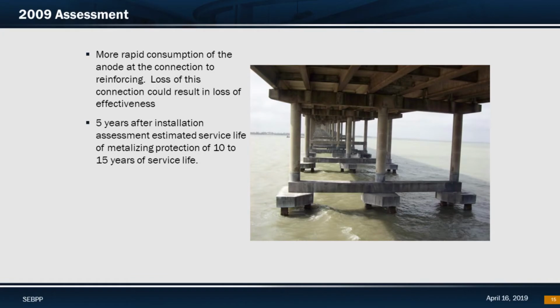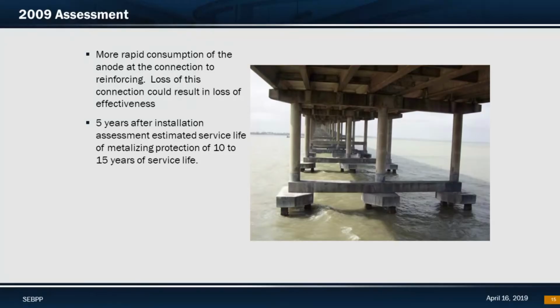One problem with the zinc coating was that there was more rapid consumption at the connection to the reinforcing steel. This, like I mentioned early on when I was going over the discussion of what metalizing is and cathodic protection, this connection to the reinforcing steel is critical. Without this, it renders the metalizing pretty much useless. So 5 years after installation, aside from the connection plates needing to be replaced, there was an estimate that the metalizing could be in service for another 5 to 10 years on the zinc applied coatings.